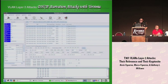Here you see Yersinia broadcast DHCP requests with spoofed MAC addresses to exhaust the DHCP server IP pool. You could just launch the attack, hit a radio button that comes up, and then you see the requests being sent on the network. It's as easy as point and click.